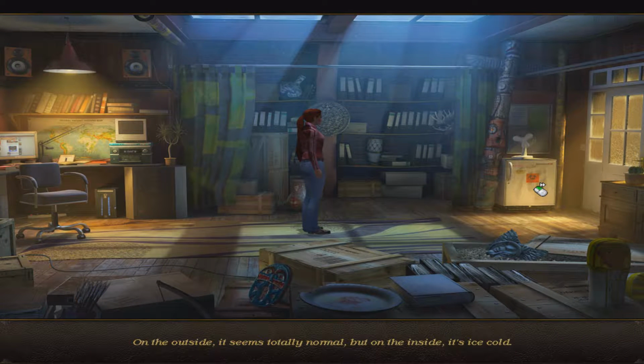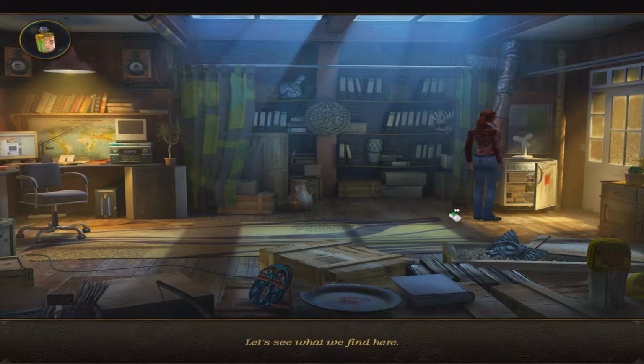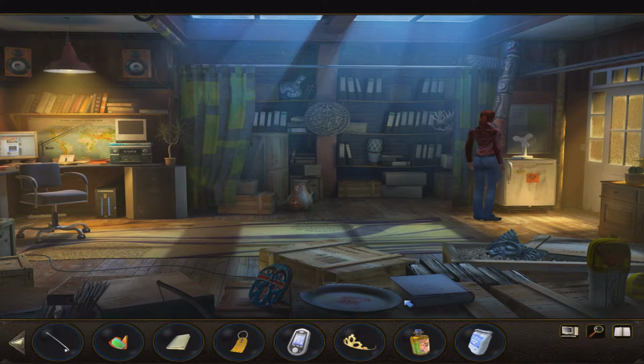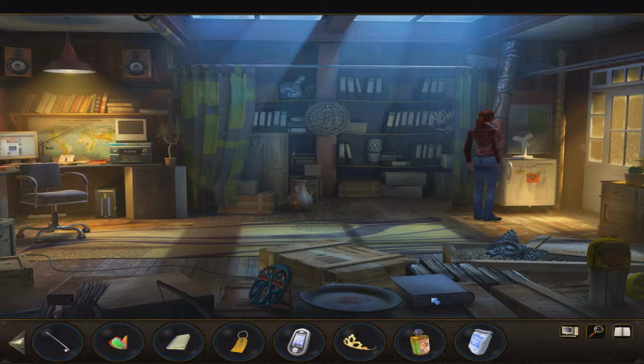On the outside, it seems totally normal, but on the inside, it's ice cold. Let's see what we find here. The label is illegible, but judging from the skull and the other symbols, it must be extremely corrosive. Plaster of Paris. The text says to add water and vegetable oil and mix to achieve the desired consistency.